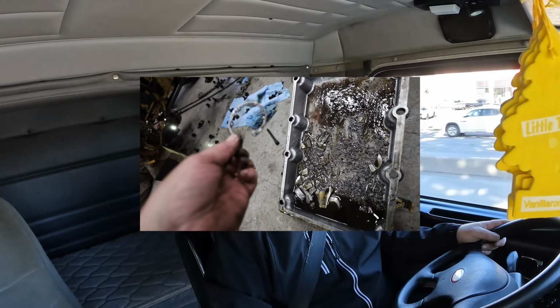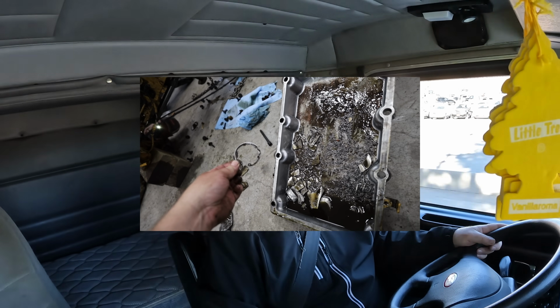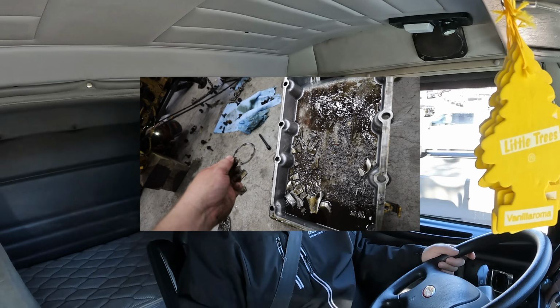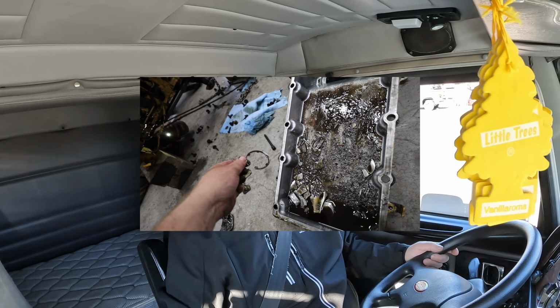There's a snap ring in the bottom. I wonder if a snap ring popped off and that's what did all this.